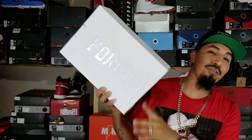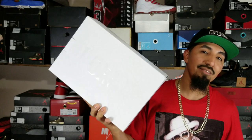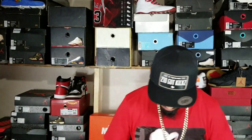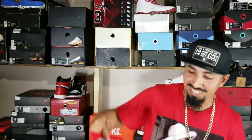Y'all see the white Force box right here, which, let me see if I can get that. Where's it at? We're gonna jump right into it, guys. You already know it's an all white box. It has kind of like that feel for the Jordan 11s. And I have not, oh my goodness. Woo, I almost dropped these.